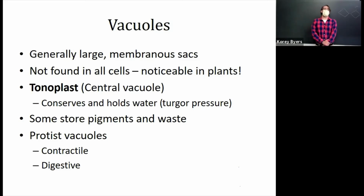The next big organelle, it's kind of a big group for a lot of things, are called vacuoles. I always learned vacuoles, vacuum, open space. They're made up of a phospholipid bilayer, but they're not found in all cells. They're a place to store stuff. If you're a little protist, sometimes you can use them to contract and digest things. But for the big place we're going to see a vacuole is inside of a plant cell. Plant cells have a giant vacuole right in the middle called a tonoplast.